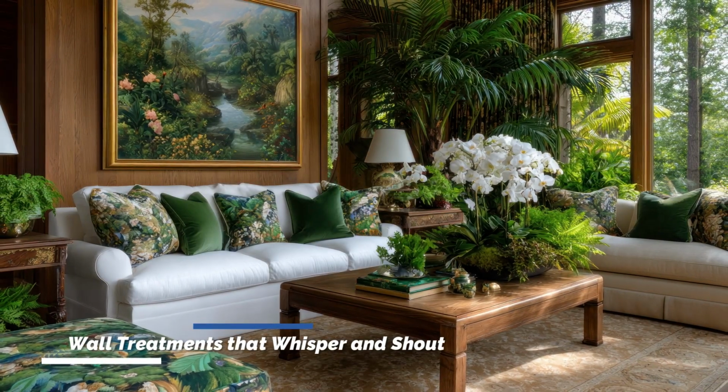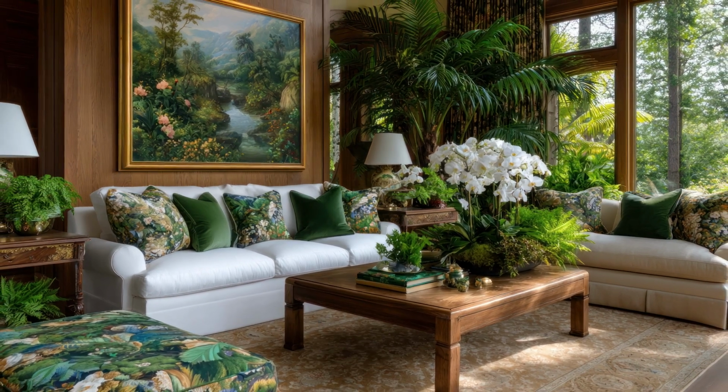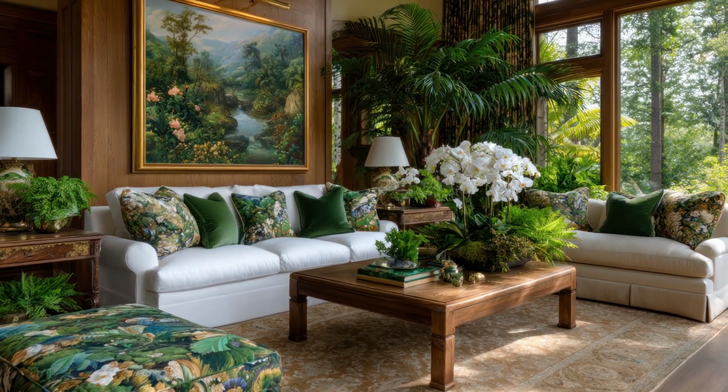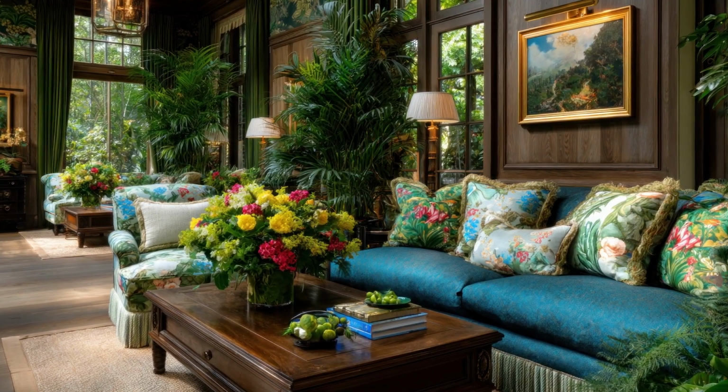Opt for grasscloth or silk wallpaper for a nod to Eastern luxury, and paneled wood walls for that Ralph Lauren lodge feel. The combination creates a room that feels both curated and organic. Walls become an art form of their own in this fusion concept.